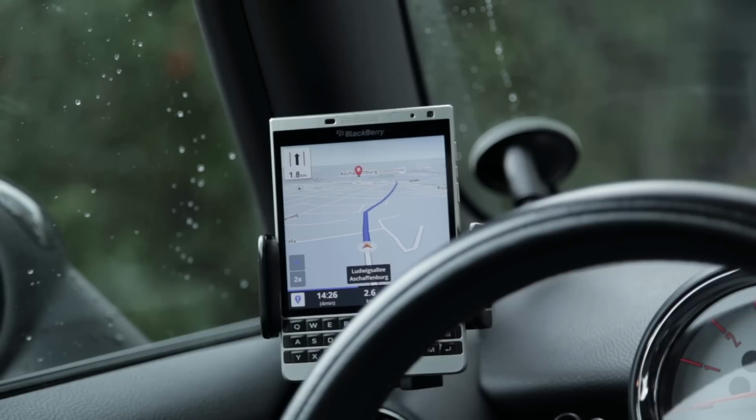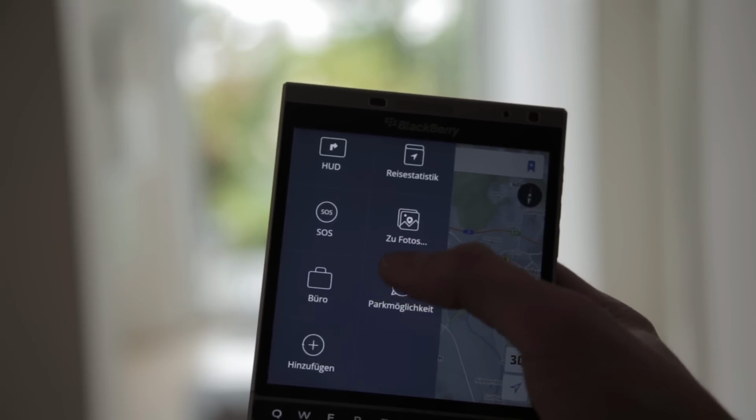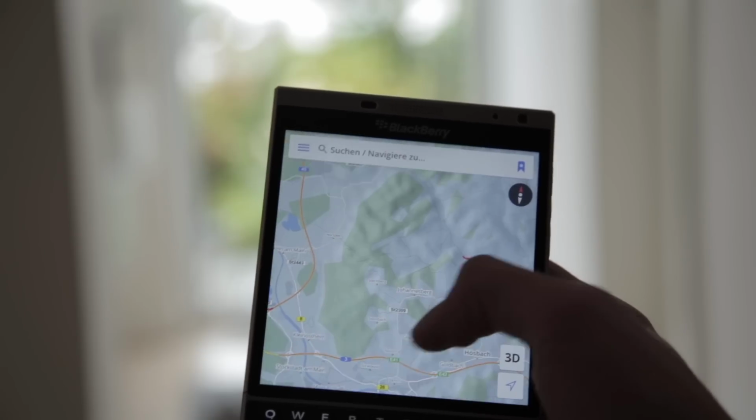But if you need a dedicated navigation app, I'd use Sygic. It works really nicely on my Passport. It's quite affordable and features like offline navigation, speed camera info, speed limit info, and more are included. It sometimes is a bit laggy when inputting an address, but otherwise it works really nicely.